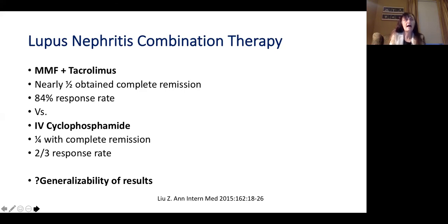Half of the combination therapy obtained complete remission, only a quarter with cyclophosphamide, and 84%, or think really more than 3/4, only 15% or 16% did not have a response on MMF plus tacrolimus, whereas 1/3 did not have a response on cyclophosphamide. And these results were from Asia, and the generalizability of the results is uncertain for other ethnicities, such as yours or ours. It's difficult to say, but very interesting.